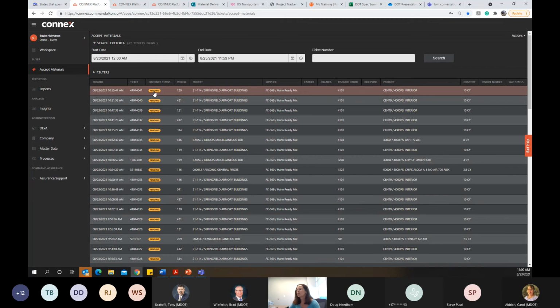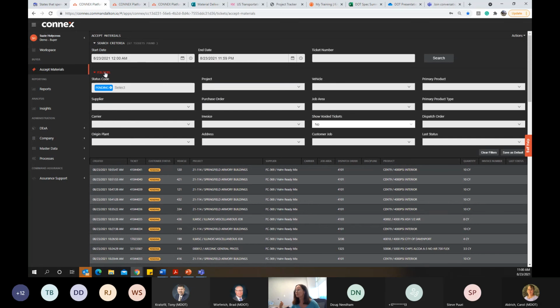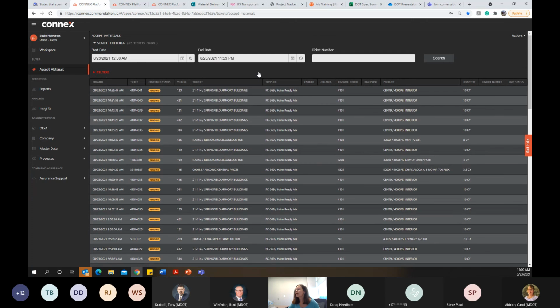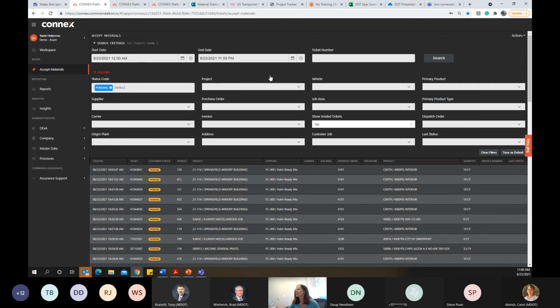So they come in and can drill down here. It comes in defaulted to today's date because when I'm on a job site, I'm most likely only interested in the trucks showing up that day. I can also use these filters to select a certain project if I'm an inspector working on multiple projects for the DOT, and pick just the project I'm interested in. I can narrow it down by a particular product, job area, purchase order, invoice, etc. So there's a lot of different filtering available.